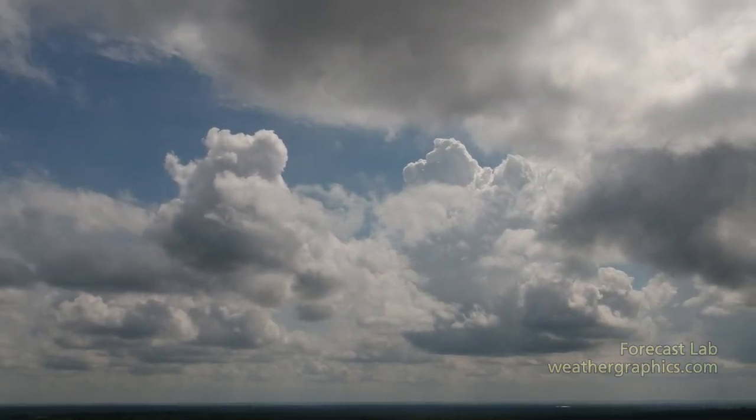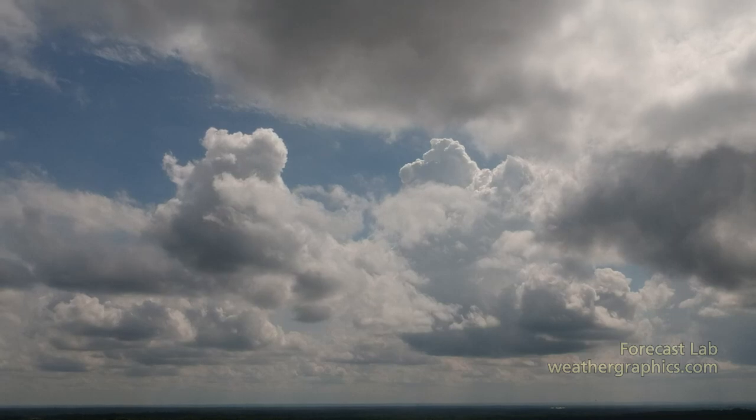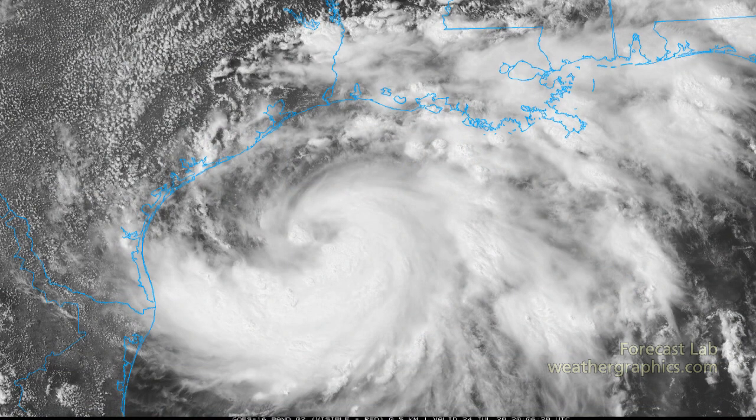Big tropical sky here in Texas, and it's starting to get a little active out in the Gulf. Let's take a look at the visible satellite picture. And we've got Tropical Storm Hanna out there, about 125 miles southeast of Galveston. And there it is. It kind of resembles an eye, doesn't it?